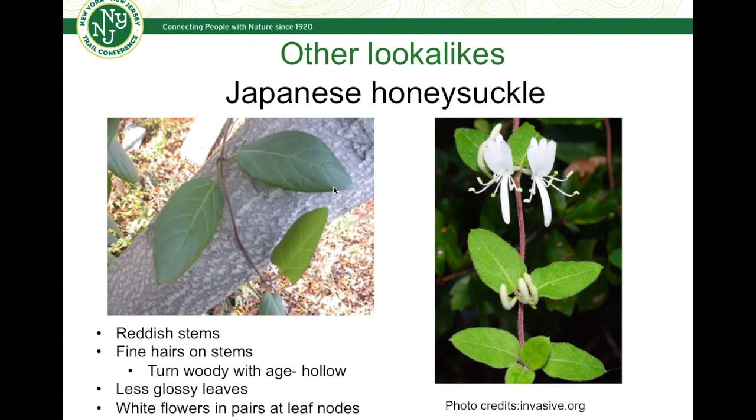They also tend to have less glossy leaves than the Vinca do. So a little floppier, less sturdy and rigid. I also wanted to point out that in the spring, if you look at the flowers of a Japanese honeysuckle, you see they almost look like a peeled banana, and they come in pairs here. And this is what gives the honeysuckle its scent. A lot of scent coming out of these as well, but the white flowers growing in pairs along the vine.